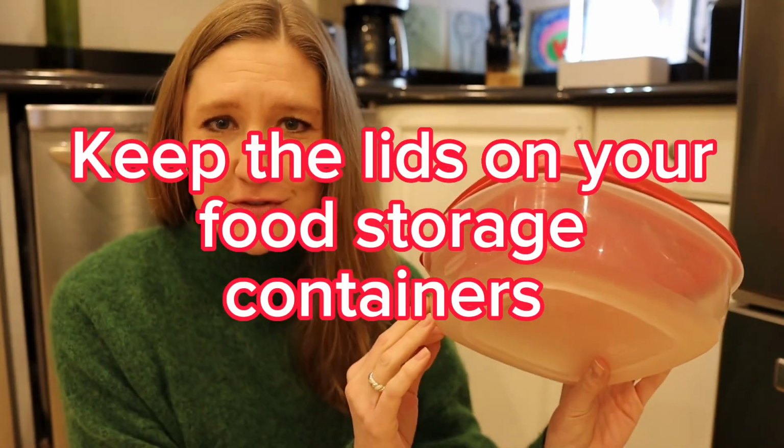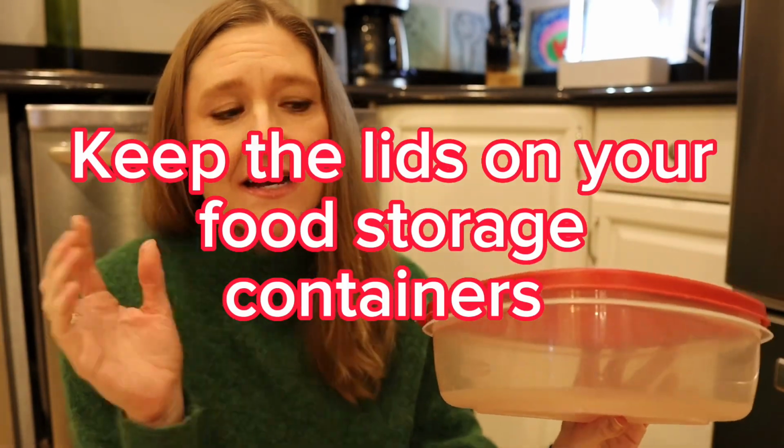Okay, so we're moving all around the kitchen, but the next tip is to store your Tupperware or your food storage containers with the lids on. I know this might also be controversial, but I've been doing this for years and it is life-changing to me. And the reason is I used to lose all of the lids. I would have a ton of mismatched storage containers, but now everything is together. It's neat. I just stack it up in the cabinet. If you've got a drawer, you could do that.